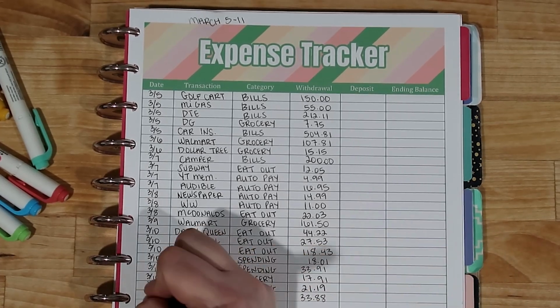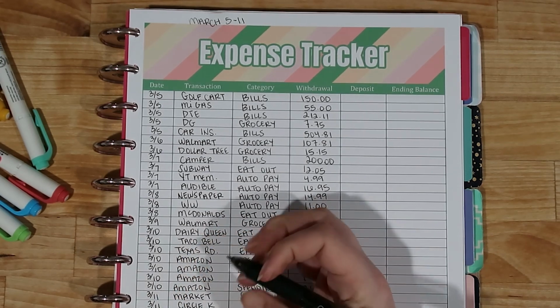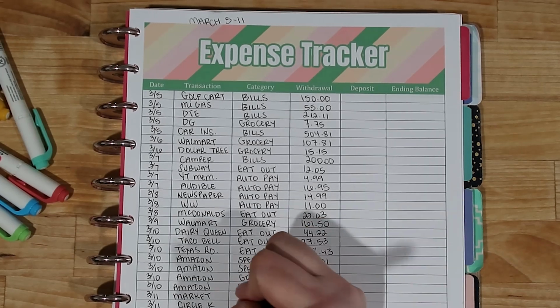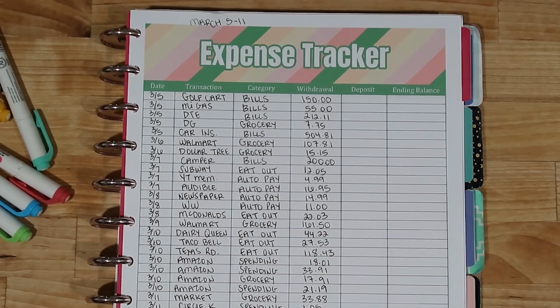And then last but not least, he went to Circle K during the day. No idea what he bought. He spent $1.05. And that was spending. Okay, so I believe that's everything. I'm just going to go really quickly over my rough draft, make sure I didn't miss anything.